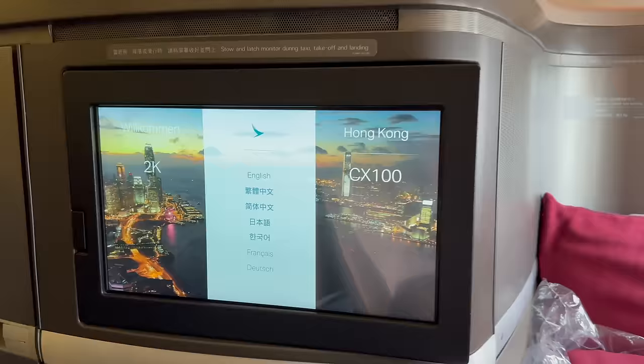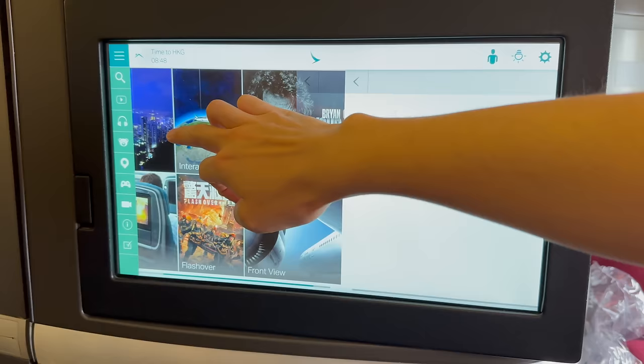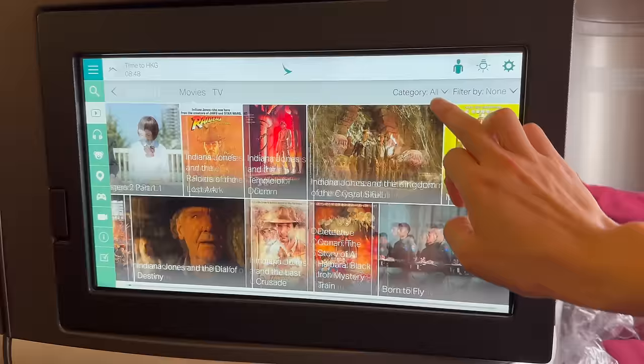Cathay inflight entertainment is rated among the world's best. You get plenty of movies and TV shows to choose from. Unfortunately, on the Boeing 777, you don't get live TV like BBC and CNN. On this aircraft, there are two external cameras. Wi-Fi is available at a charge, even in business class. In real first class, it's free of charge.